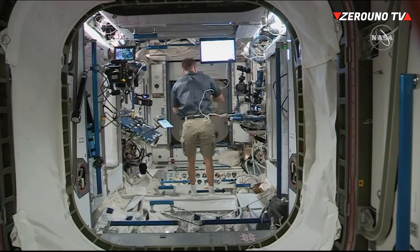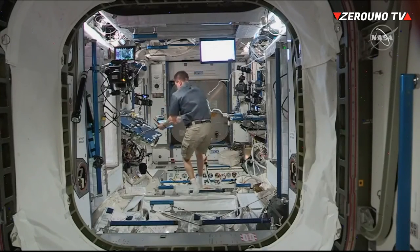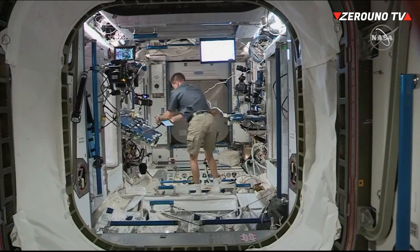We're going to get some good views of station today. You see Chris Cassidy working inside node 2. Just on the other side is the hatch. That hatch is separating between the International Space Station and the pressurized mating adapter. One more hatch to go after that. That hatch opens up to the Dragon hatch with Bob Behnken and Doug Hurley on the other side.